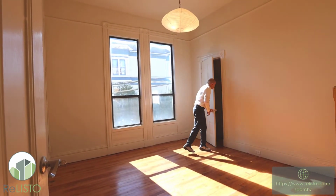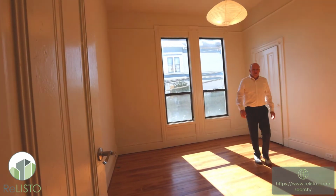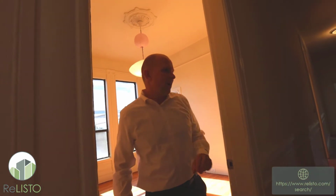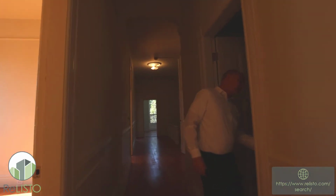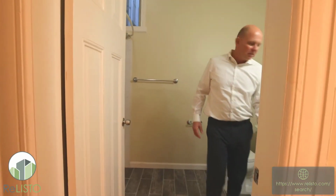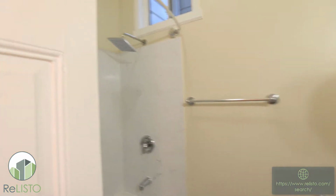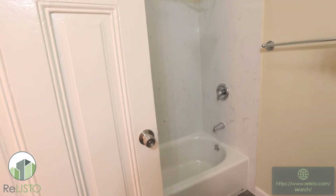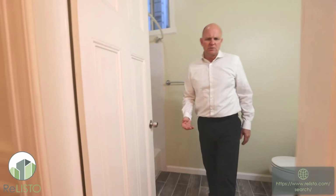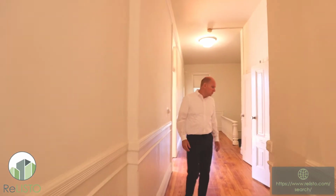So here, this is a built-in. You can see lots of space in here for storing your clothes. One thing which is really cool, all these lights are remote controlled as well, which is fun. I love that. Great technology in it. Here we are, bathroom number 2. Nice big sink. Tub and shower combination here, so you can soak and or take a shower. And again, white plank vinyl flooring, just really lovely. Nice wainscoting across here for your pleasure.